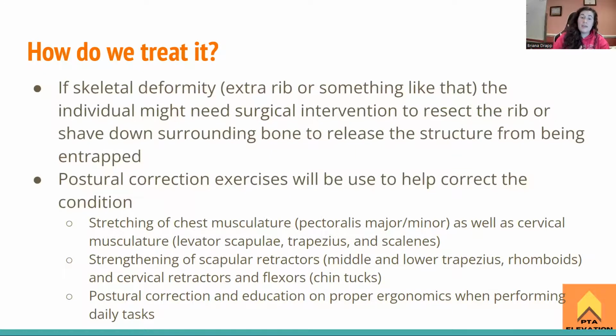Again, for us, our main thing, because we're PTAs, we specialize in interventions. What are we doing with this patient? We're going to stretch the chest musculature. So pec minor and major, do lots of pec stretches, kind of open up that area, bring everything back, kind of allow us to stretch the musculature in the front of the shoulder area to allow us to retract our scapula to get better postural awareness.